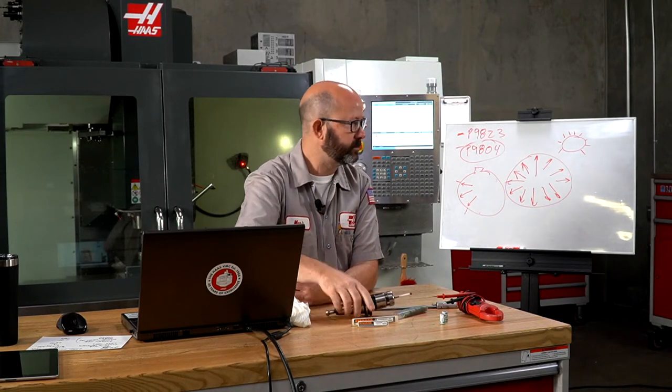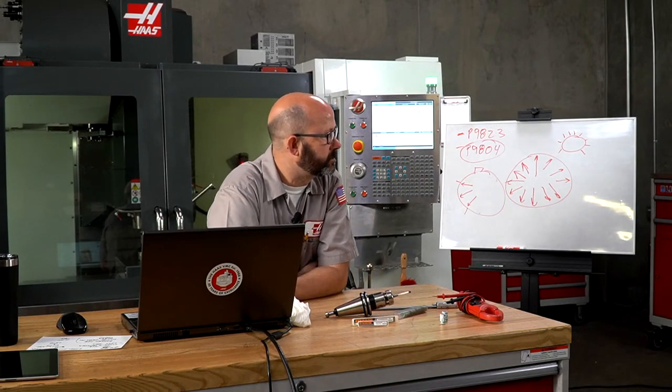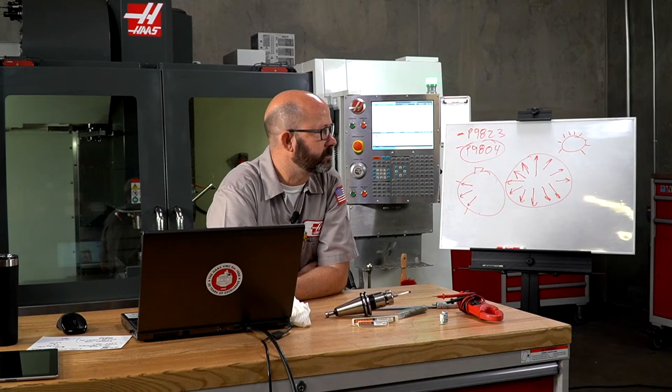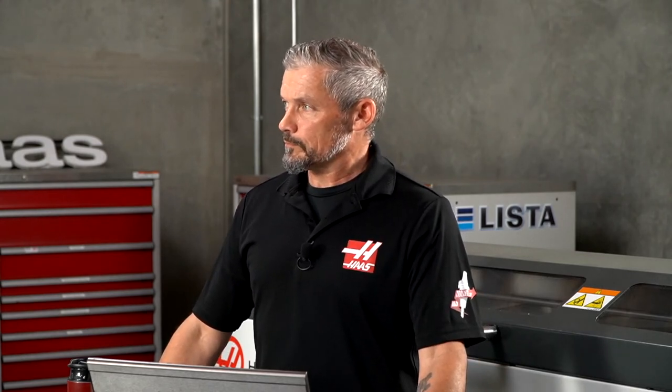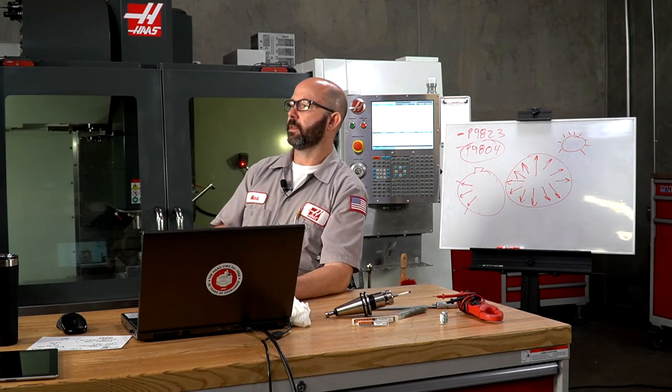So, batteries. Shall we jump over to the questions? There's a bunch of them. Let's start off with Kieran Hovarth, who asks, in your WIPS videos you showed to use the part probe to calibrate your tool probe. Should a reference tool not be used? There are different ways to calibrate it. I absolutely always use a reference tool.